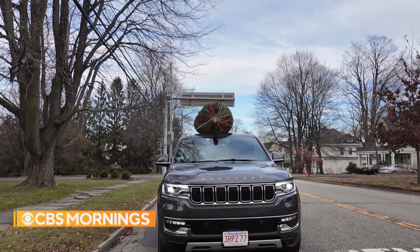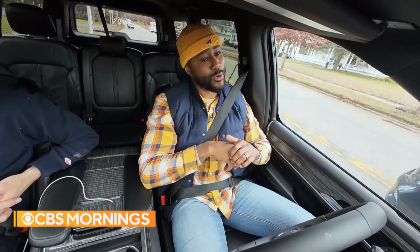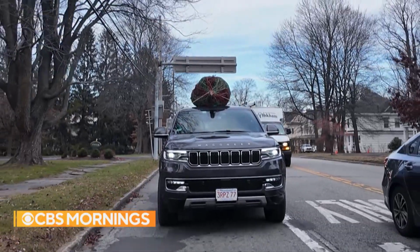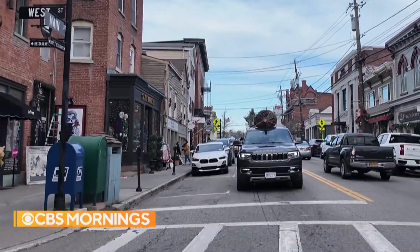When do you feel like it's okay to start decorating for Christmas? I mean, when you have a Christmas tree on your roof, I think you need to create a welcoming environment for that tree. So, yeah, that's true. The time is now. We did do the cookies and milk for Santa growing up. The cookies were always half eaten, which confused me because I'm like, why would he only eat a few of them? Who does that?